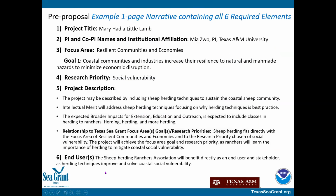And so to kind of give you an example of a 1-page pre-proposal narrative that contains all 6 required elements for this RFP competition. So the 6 elements here that I was required to include for my pre-proposal narrative, I have my title, Mary Had a Little Lamb, my PI, my name and institutional affiliation here. The focus area I've chosen is the focus area from the strategic plan of resilient communities and economies. I looked at the goals and how my research would relate to achieve goal 1, coastal communities and industries increase their resilience to natural and man-made hazards to mitigate economic disruption. So I've selected the focus area and the goal from that focus area.